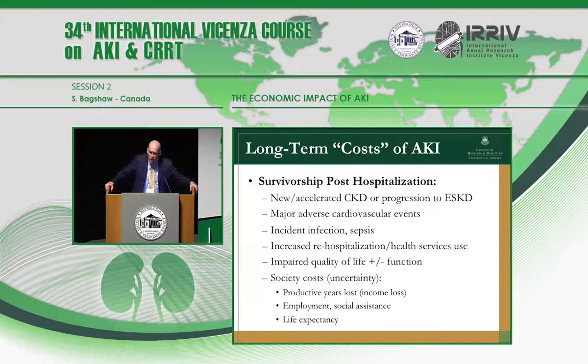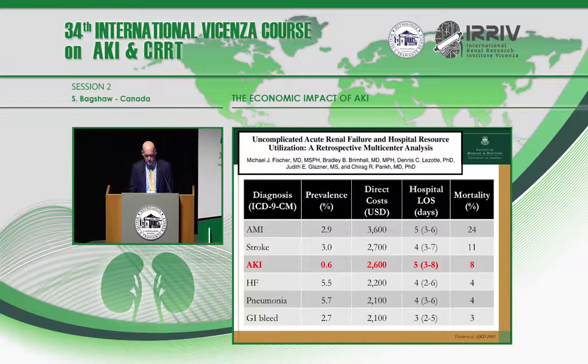So the long-term costs of acute kidney injury for patients and for health resources, our healthcare system in general: new accelerated CKD or progression to end-stage kidney disease, and I'll talk about that a bit further here. Major adverse cardiovascular events, incident infections, sepsis, increased hospitalizations and health services use, impaired quality of life and impaired physical function. And the societal costs, which in fact nobody's really addressed in any clinical studies as far as I could find to date, right? Productive years lost, employment, social assistance, life expectancy, the impact of acute kidney injury and whether recovery occurs on these elements from a societal perspective have not been adequately explored.